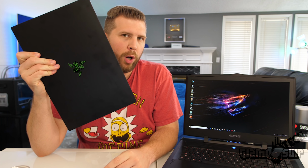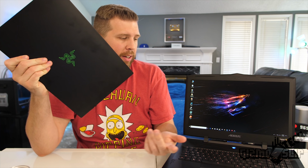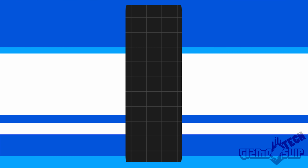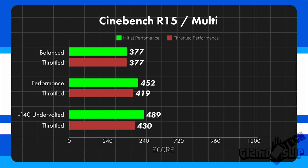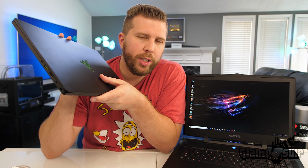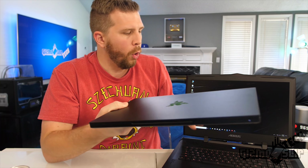As a comparison point, we have the Razer Blade 15 here again, and notice it is tiny. It is like an ultrabook compared to this massive monster. But this Razer Blade 15 out of the box was hitting about 940 in Cinebench R15 multi in a loop, and that's what it throttles down to. It initially hits a little higher than that, but it'll almost instantly throttle down to about 940. So we're talking about a 50% performance gain when you compare the Aorus versus the Razer Blade 15.